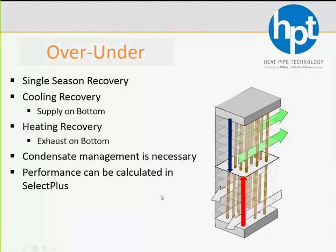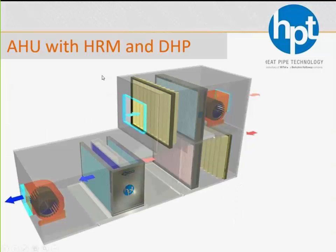With over and under, you would only get single-season recovery. On cooling recovery, the supply would be on the bottom. For heating recovery, you would see the exhaust on the bottom. You're going to have to make sure you've got drain pans if there are any condensate issues, and that performance can, again, be calculated in Select Plus. This is an example of an over and under. In this case, you can see the cooling. This would be for cooling recovery. We typically see more heating recovery over and under heat pipes than cooling recovery.